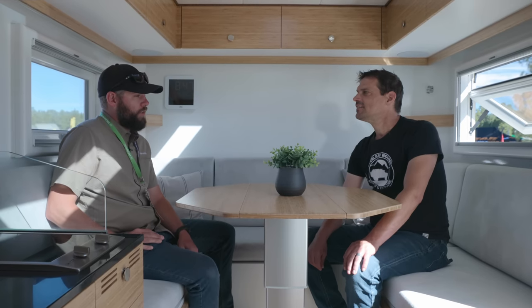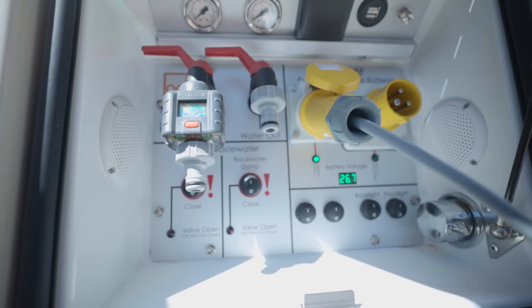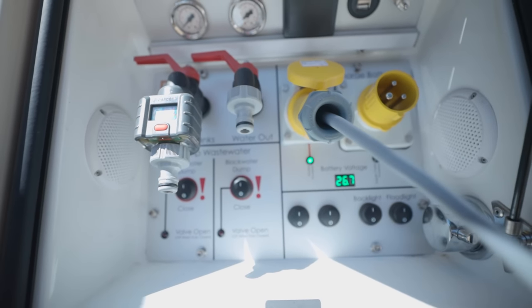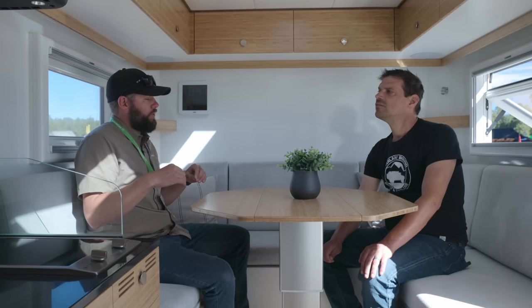Tell me a little bit about power management for this unit. Yeah, so we run a lithium battery bank in here, 800 amp hours. That is expandable once you get into larger sizes. And we run 24 volt and 230 volt as our base. And then we have a U.S. spec electric for our U.S. customers. So it comes with that base automatically, so for worldwide use. But then we do the U.S. spec on top of that, so you have your 12-volt, 110, so everything can be used.